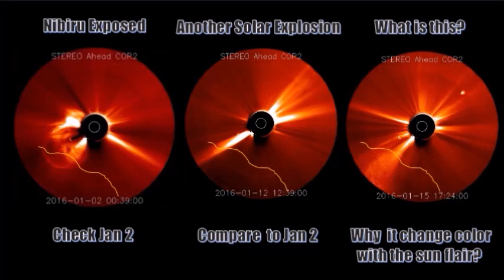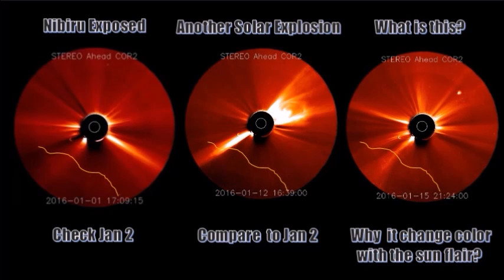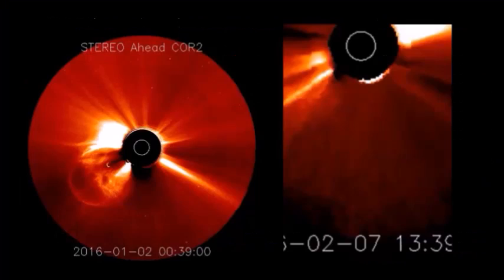Number 3, the light shined on the side away from the sun, if NASA did not edit the photo. But NASA edited the photo and changed the images. So could this be Nibiru? Like these pictures taken during a solar explosion?